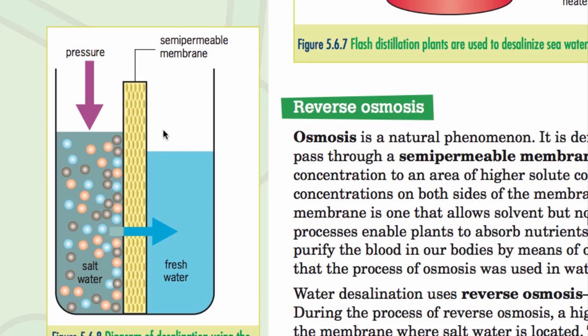There we go. So this is what we call reverse osmosis. So you basically have water that is separated by what we call a semi-permeable membrane. And basically what that will allow is it will allow water to pass through, but it won't allow the ions, for example, like the sodium and chloride ions that make up salt water, to pass through because they'll be too large to fit through the holes. So that's why we call it semi-permeable. Permeable means it allows to pass, semi means some, so it only allows water to pass through.